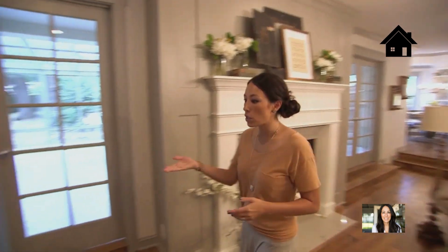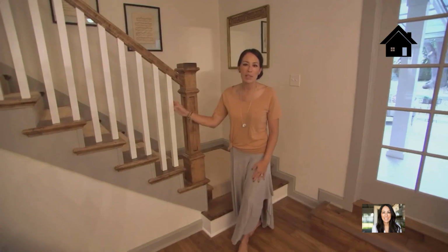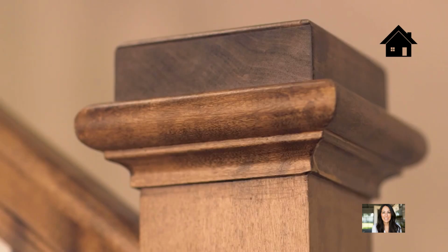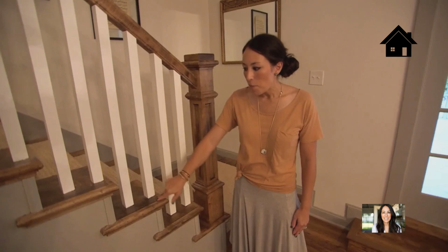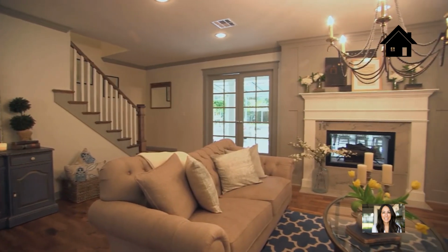Over here with the stairs, they have the dated railing, so we removed the existing railing. We just came back with a really clean, simple railing, but I just think the blend of the white, the natural, really pretty wood mixed with the gray trim, it ties in now to the updates of the house.